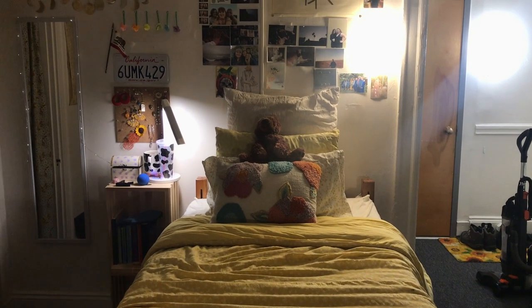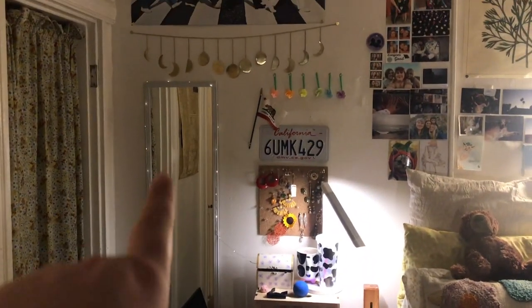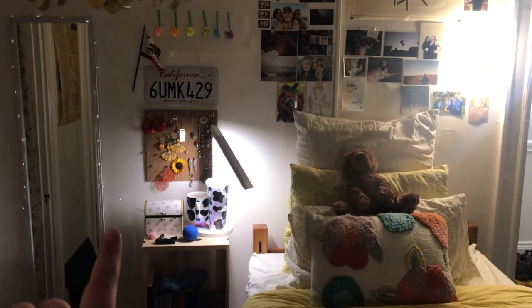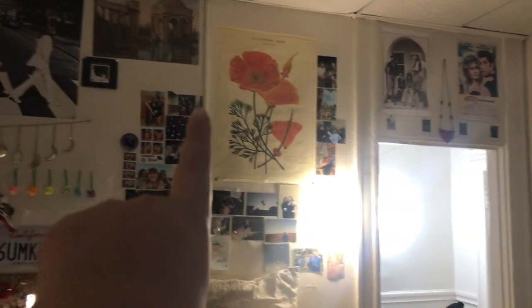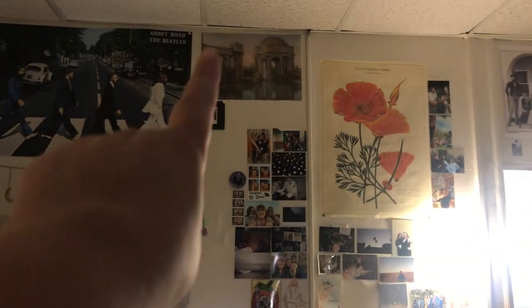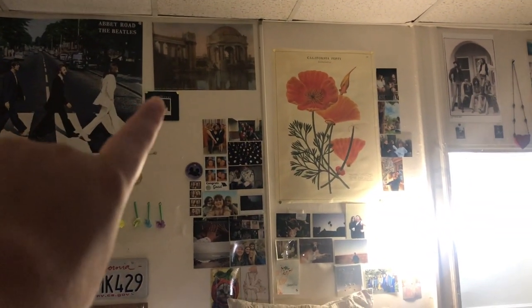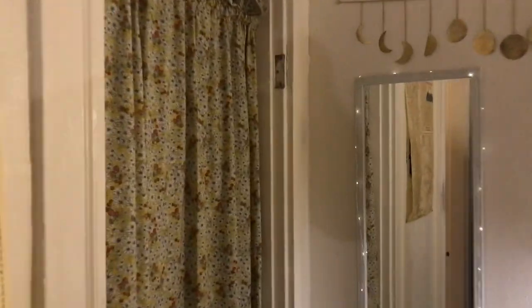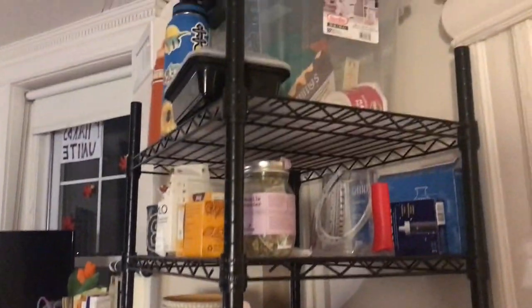This is a front view of my bed, and there's our mirror that we got and all of my posters and pictures. I made this bedside table out of two crates that I zip tied together, which is actually very useful and you should use it. I'm just pointing to the various posters. A lot of them reference California. So this is my third roommate's closet, and this is our New York poster.